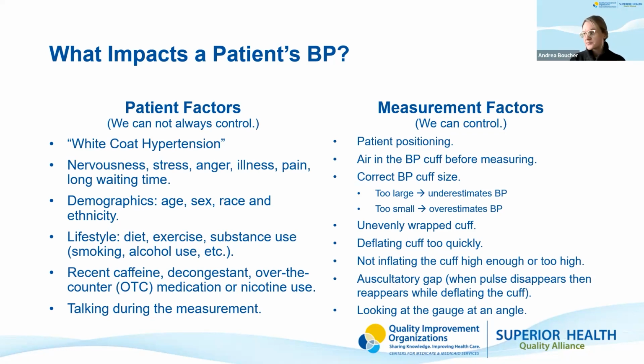So on the flip side, those measurement factors, those pieces that we can control, this is where you'd really want to focus your efforts on making sure you're taking blood pressures accurately, making sure the patient is positioned correctly. Like I said, we know that that's very difficult in the nursing home setting. So as much as you can, get the patient in the right position, seated in a chair with both feet flat on the ground, their back against the back of the chair, and their arm at heart level. Those are all pieces that you can try to do to capture blood pressure correctly.